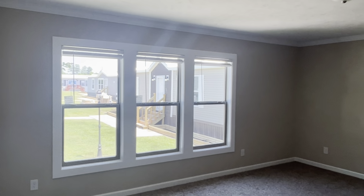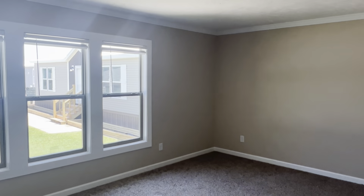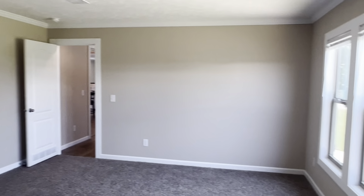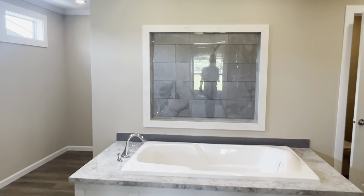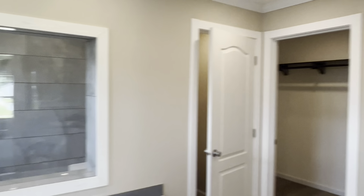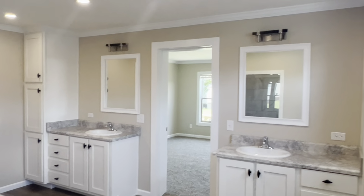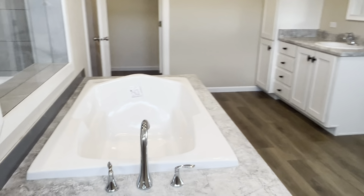Tons of windows in here, a lot bigger bedroom area. Spin around, just show you how big this room is. You got the bedroom, and then in here in your bathroom, you do have a big walk-in closet as well. You got the big soaker tub. The bathroom comes with the double vanities. Plenty of cabinet space. You got your hideaway toilet for some privacy.